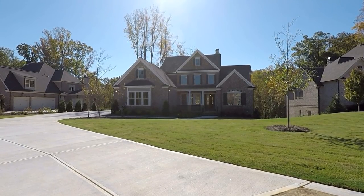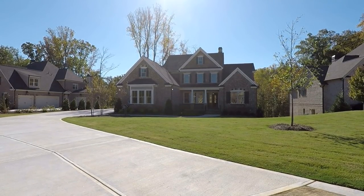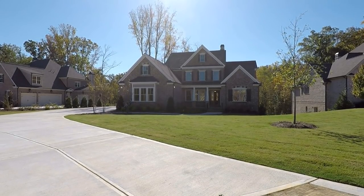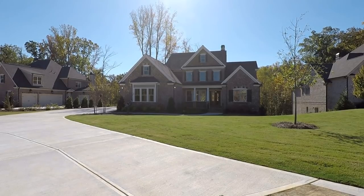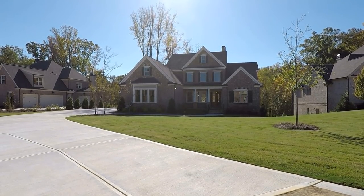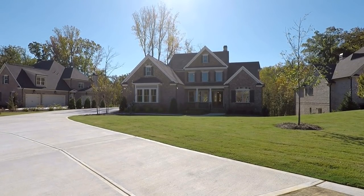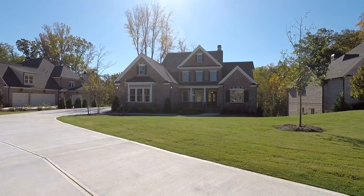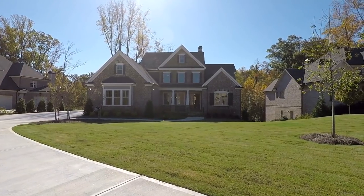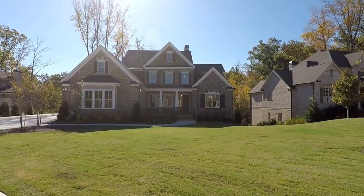The asking price is $979,950. The listing agent is Dennis Ogden with Overlook Brokers, and the builder is Province Homes. So if you're looking for a new construction, a 5-bedroom home that sits on a basement, with a 4-car garage in a very desirable, convenient location of Northwest Atlanta, this could be it. So let's go inside and take a look around.